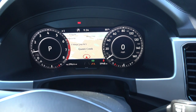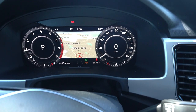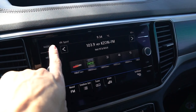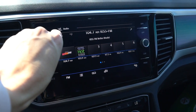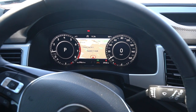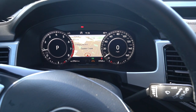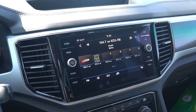So yeah, you can change everything over here, switch things around. Like I said, you can have the navigation up there, so it's kind of a better spot to see. And then this screen is touch screen, so we can change the music on here. So yeah, so far it's working well. It's not as powerful, obviously, as my Mercedes was, but it is a little bit cheaper. We actually got a pretty expensive Atlas, but just because we wanted all the features.